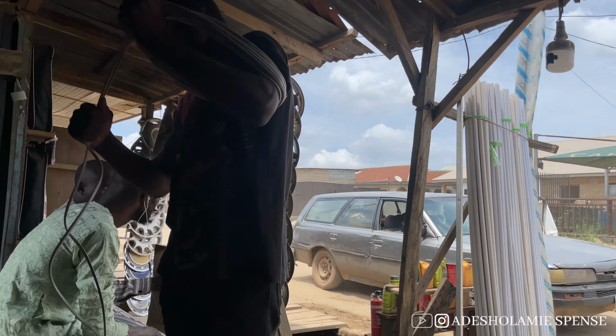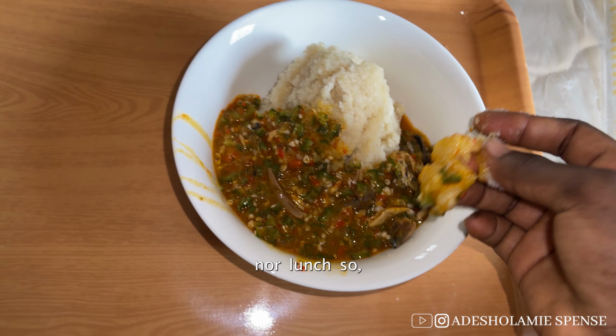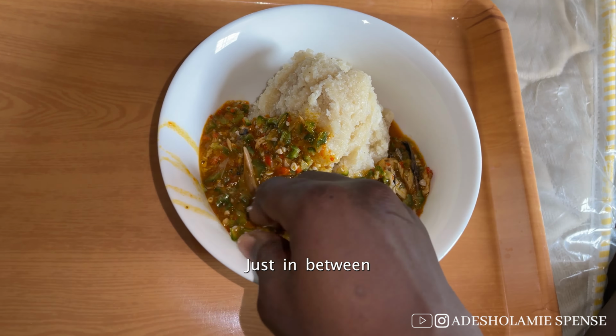We're having a quick eba and okra for brunch because this is neither breakfast nor lunch. So just in between. It's not like we're eating today, sha.